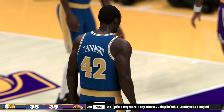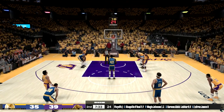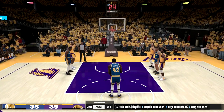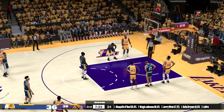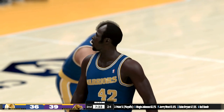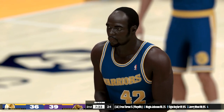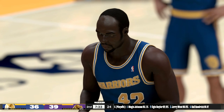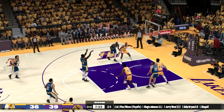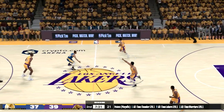Shooting for Golden State, Nate Thurman, at the line for two. And he drops the first. Both shots good from the stripe. The Lakers in the lead.